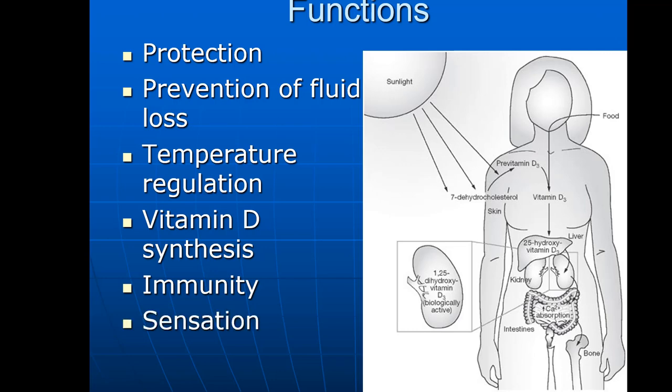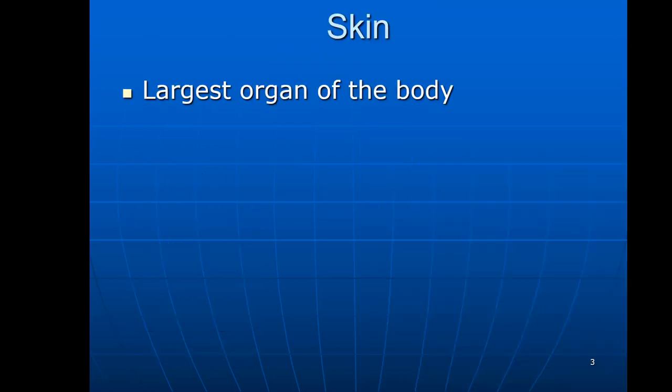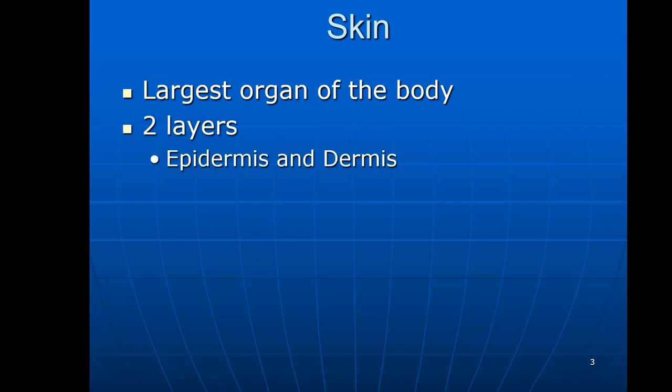And then we have sensation, which just means that parts of the skin can sense touch and feel. So we have nerves in the skin that allow us to feel things. And then lastly, excretion mainly refers to releasing substances such as sweat and oil and getting them out of the body. All right, so the skin is the largest organ of the body.